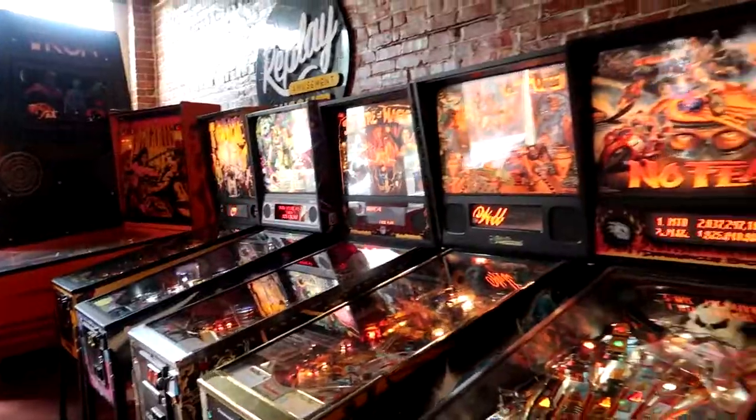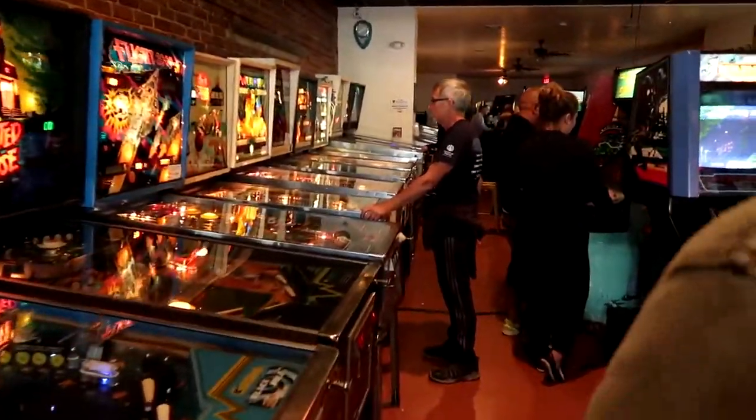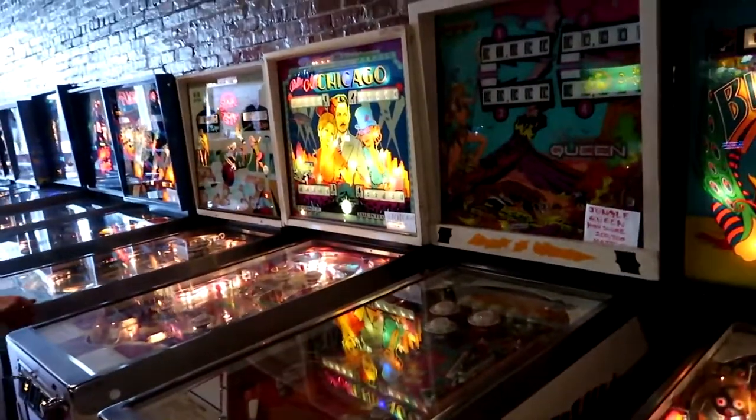Change that to that. Now the question is, which one should be your first pinball machine played? They've got plenty of them here. Let's see what we can find. Want to try Chicago? Maybe. Good shot. You got Chicago? Let's go down here and see what else we got.